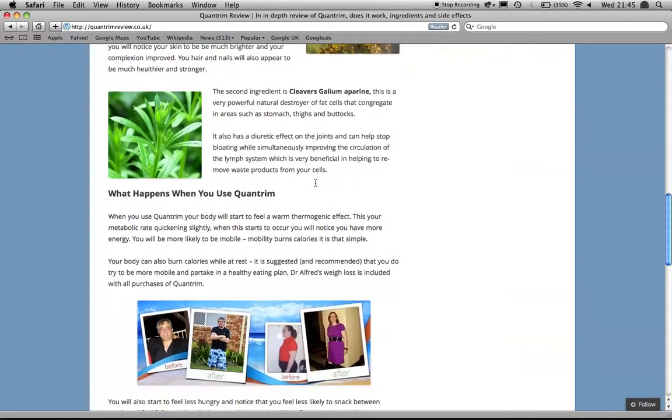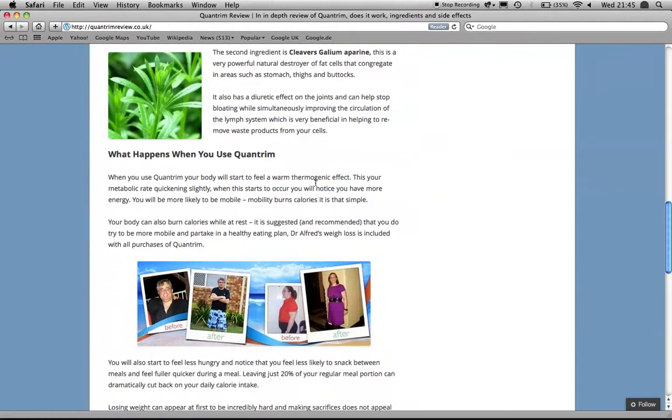So what happens when you use Quantrim? Well, when you use Quantrim, your body will start to feel a warm thermogenic reaction. This is your metabolic rate quickening slightly. When this starts to occur, you will notice you will have more energy. You will be much more likely to be mobile. Mobility burns calories, it's that simple. Your body can also burn calories while at rest.